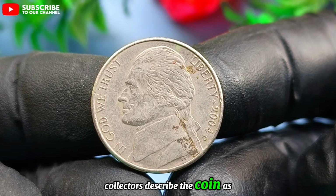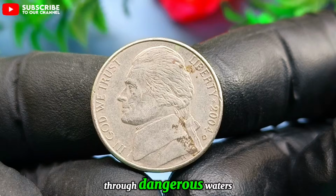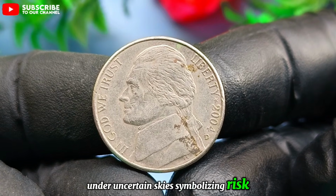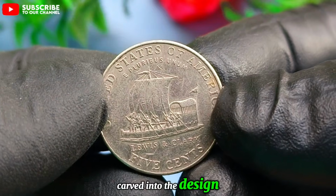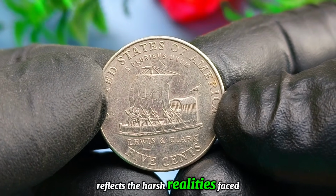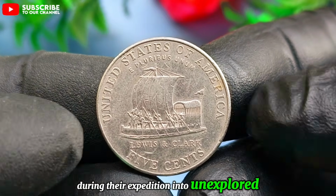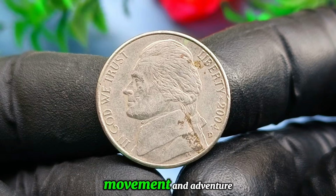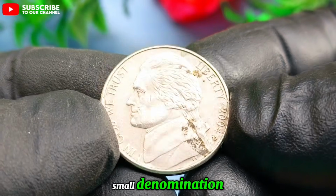Collectors describe the coin as visually cinematic. The boat appears to move through dangerous waters under uncertain skies, symbolizing risk, ambition, and survival. Every line carved into the design reflects the harsh realities faced by Lewis and Clark during their expedition into unexplored lands. American coin artistry rarely captures movement and adventure this dramatically on such a small denomination.